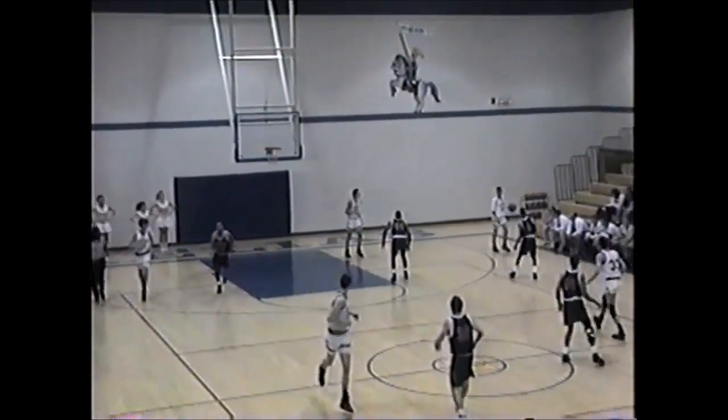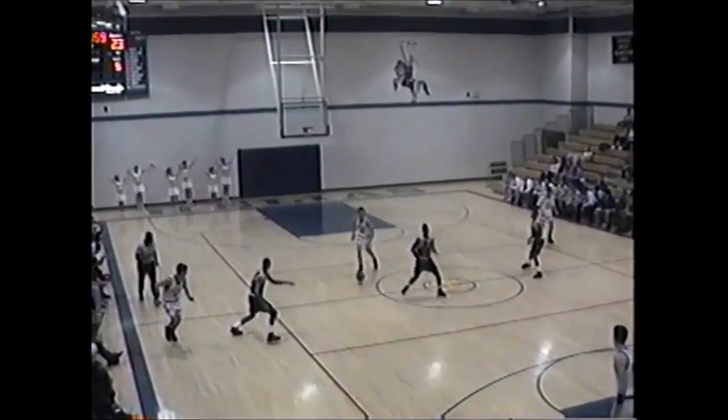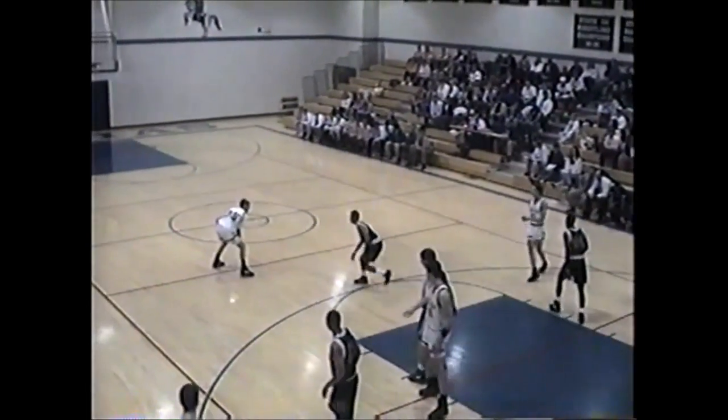Harper gets his first 2 after the Helias turnover. Then the Owls regain the lead, 23-21. Amick to the forecourt. Amick back off to Blanton. They almost threw it away.